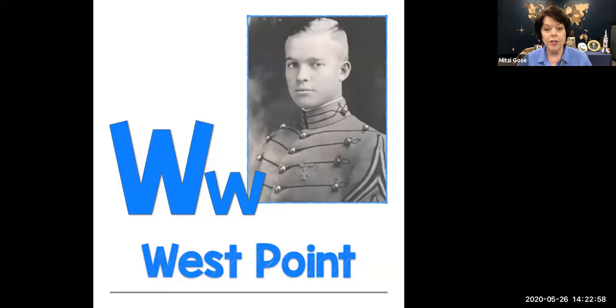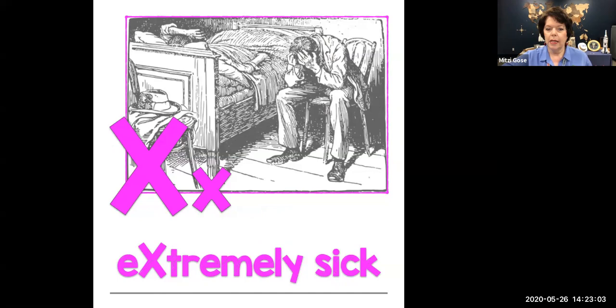X is for extremely sick. This picture shows a man sitting next to someone in a bed who is extremely sick. When Dwight was in high school, he cut his knee very badly and it got very badly infected and the infection went all over his body. And that cut, we would have treated it with an antibiotic cream, possibly some antibiotics that you would take, and it would have healed. But back in those days, they didn't have those medicines. So Ike got extremely sick to the point that they thought they were going to have to take his leg off to save his life.